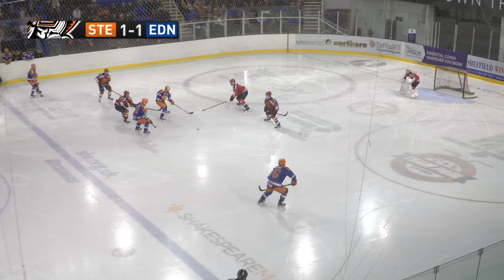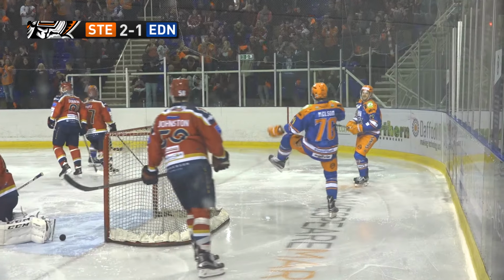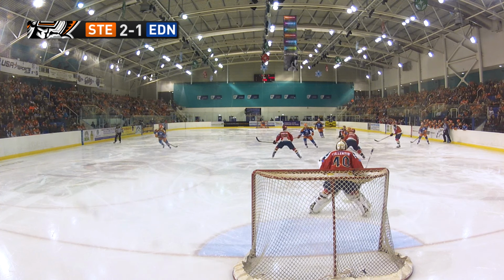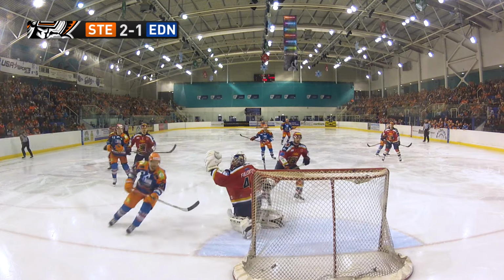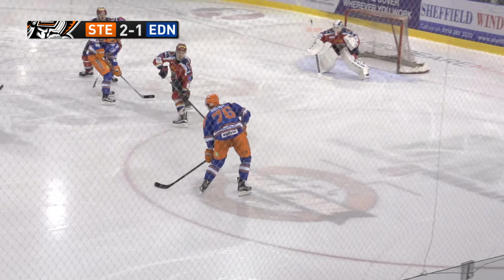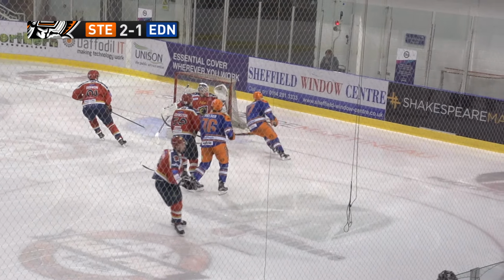Still power play time for the Steelers. Here's Nelson. He's already got one. Now he's got two. And again, he's gone top shelf. And again, Fullerton had no answer. Yeah, and as you can see there, Jonathan, it's just the same again from Nelson, top corner on Fullerton's glove side. A really nice, smart goal. The Steelers back in front.